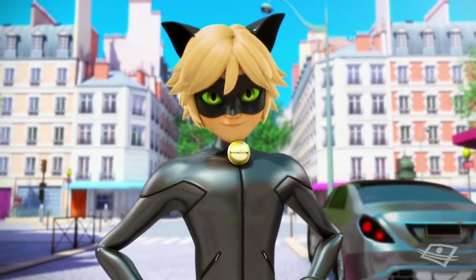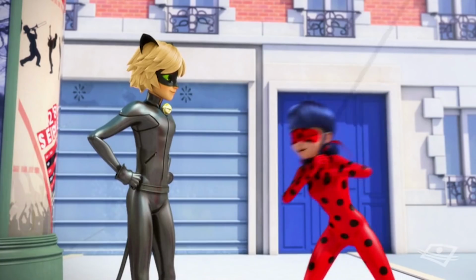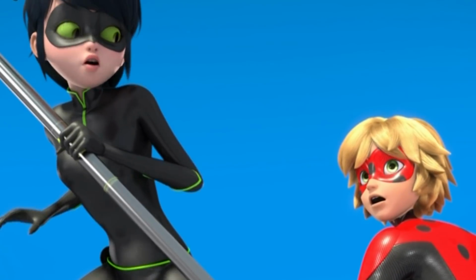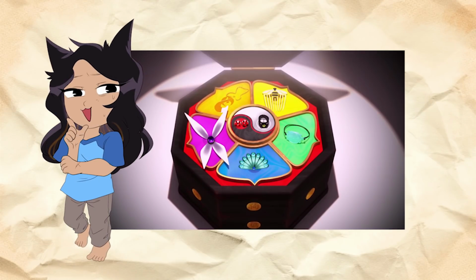They are opposites, and it has nothing to do with the holder's competence, but simply the nature of the Ladybug Miraculous. It demands you to work and pay attention and to think it out, while the Cat Miraculous does not require these things, but that doesn't mean you go flailing around. You go with the flow of the Ladybug Miraculous, reacting to its proactive actions. Okay, now back to the box.